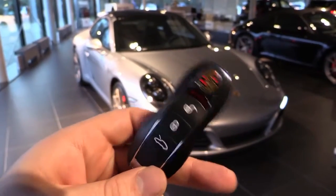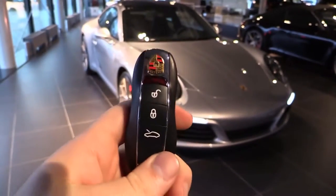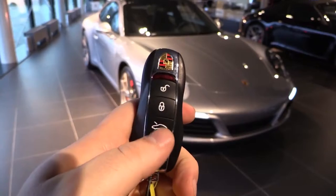This is how the key looks. Unlock, lock, boot release.